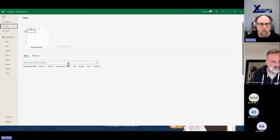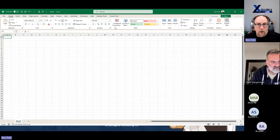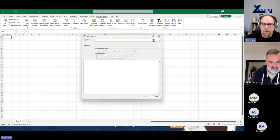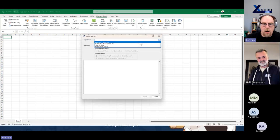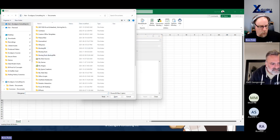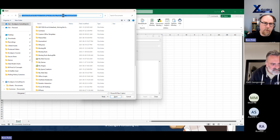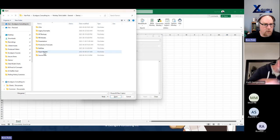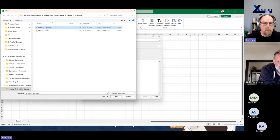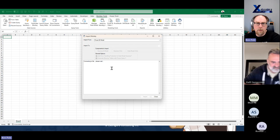So I'm going to go and say new workbook. And I'm going to go to Monkey Tools, and I'm going to say import. And I'm going to import a BI model to Excel. This particular model is going to be coming from a Power BI model, at which point it's going to pop open a thing here to ask me to go and open my Power BI model. So let me go and find my Power BI model that I want. It's going to be called LP Azure SQL. I'm going to say open.